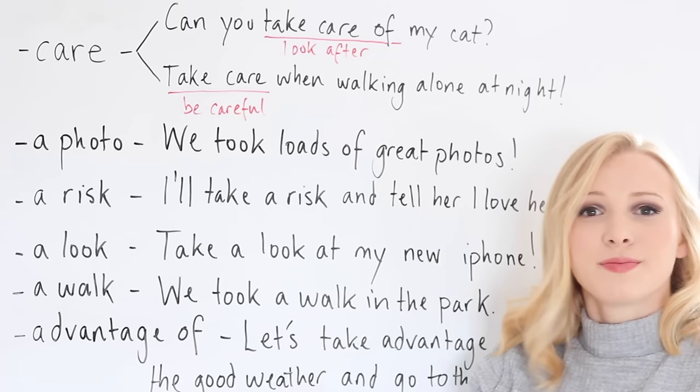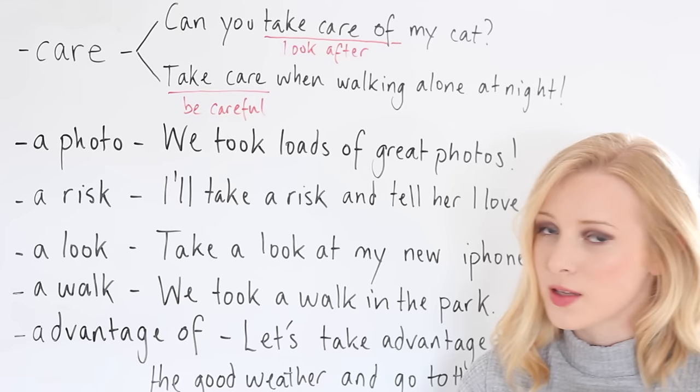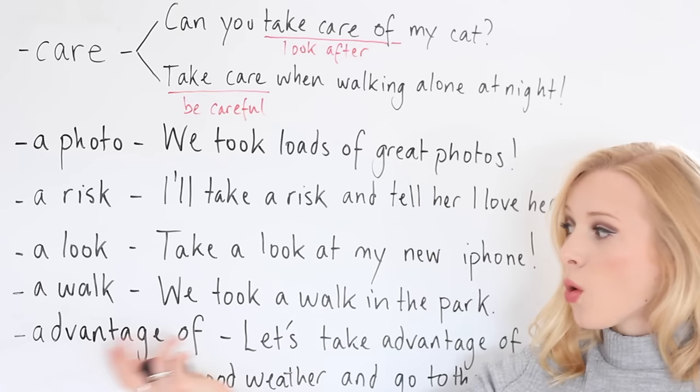And a risk. So again, we don't make a risk, we take a risk. I'll take a risk and tell her I love her. That's a big risk. Always think twice before doing that. Okay, then a look. Take a look at my new iPhone. That's what you use when you're showing something to somebody. A walk. We took a walk in the park. Nice thing to do after lunch.